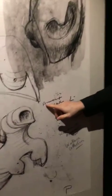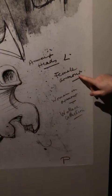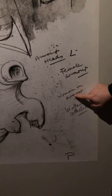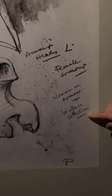And then he writes "armor heads, female armor." There it is. I'm not making it up. He wrote it there in his own hand. "Woman in armor, Wallace Collection." There, my friends, is the proof of everything that we are talking about.